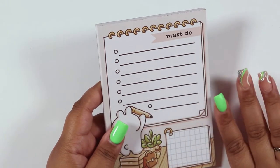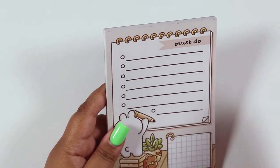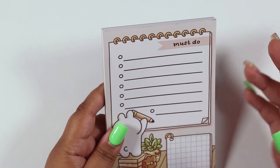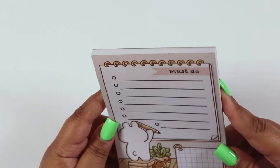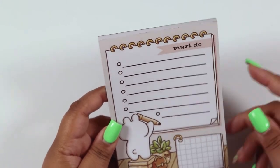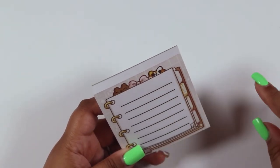Sometimes I use my B6 Aerie from Oracell. Sometimes I use my A6 Hobo. I won't say sometimes I use my A5 Hobo, but today I was playing in it because I wanted to play with stickers. So there's that. So I have this must-do checklist, and then I could also use it for work, shop stuff, whatever.